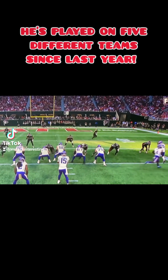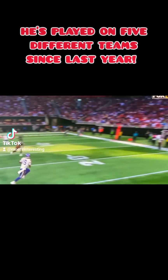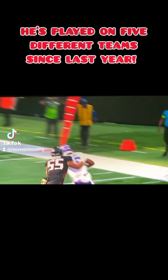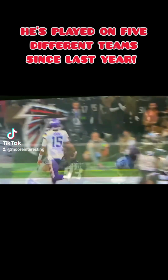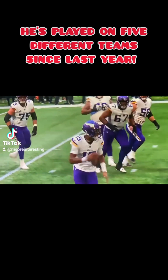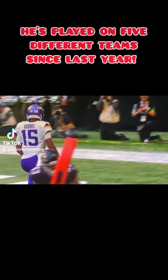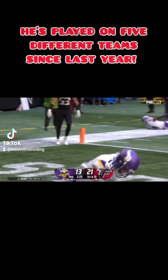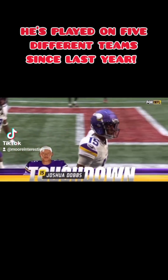Dobbs would finally make his NFL regular season debut on October 7, 2018 in a 41-17 Steelers win against the Atlanta Falcons, which saw him on the final play of the game kneel the ball for a loss of 3 yards. Needless to say, he wasn't really doing big things.